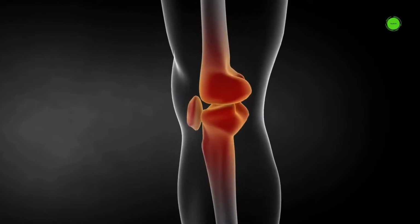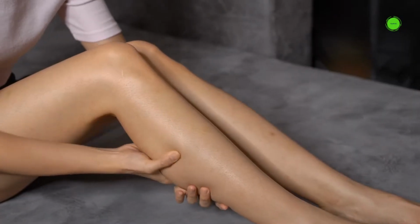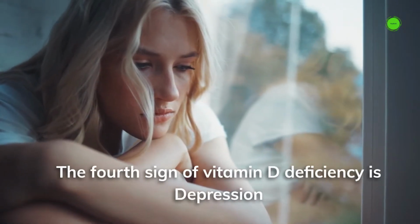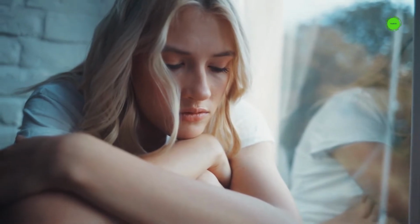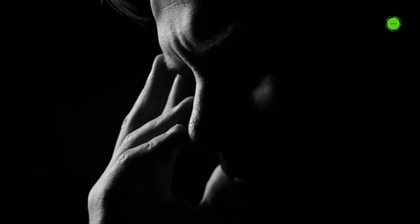The bone pain can be mild or severe, and it can happen all day long, or just after certain activities like sitting in the room or office for too long, but mostly at night. The fourth sign of vitamin D deficiency is depression, often accompanied by a loss of interest in daily life. Depression, also called low mood, is more likely to happen when someone has migraines or bipolar disorder.